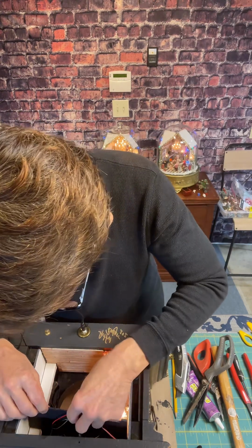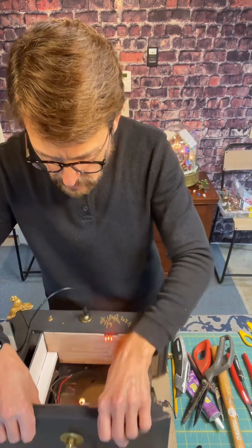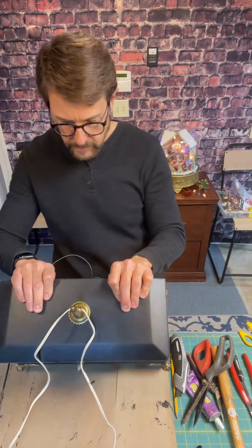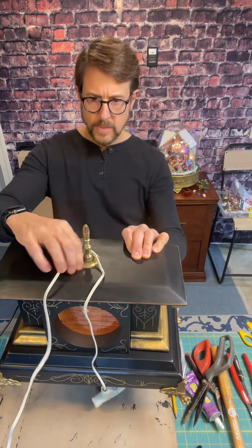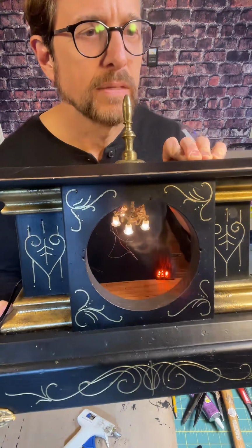I think what I'm going to do here is something a little different. We're going to do this. All right, I want you guys to see what this looks like. Glue gun off of there. So you get the idea.